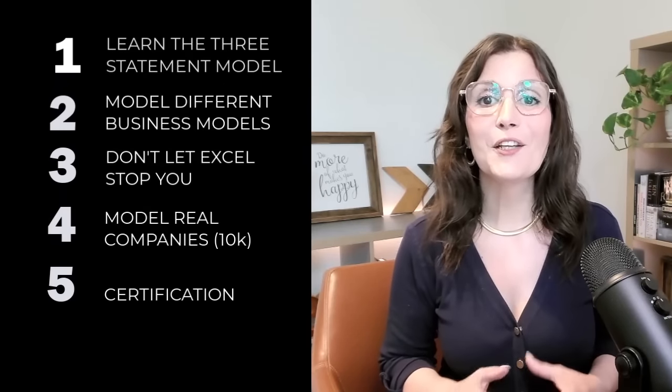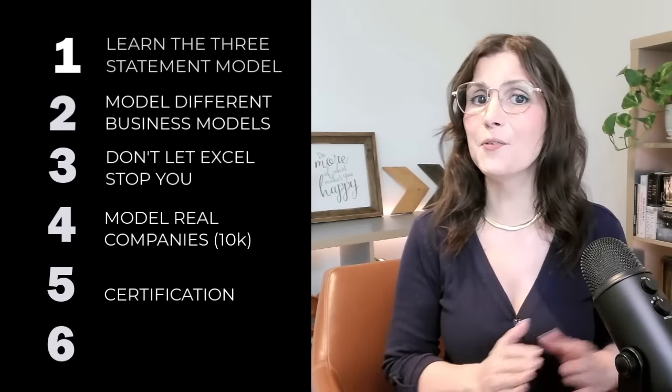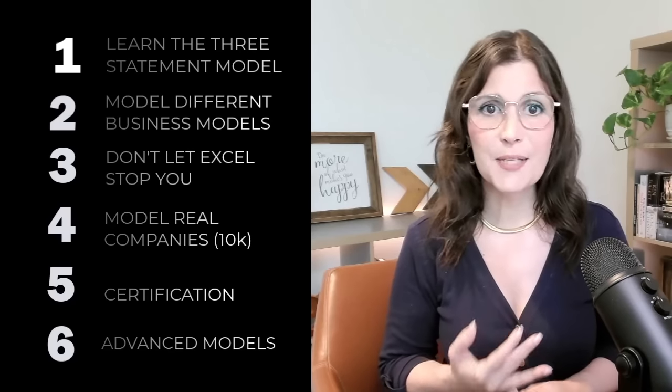Finally, going to the advanced models. At this point, your foundation is built. You understand the three-statement model. You've practiced with different business types, maybe even modeled a real company. You've built schedules, made assumptions, started thinking like a real analyst. So what comes next? Now you can start leveling up, moving into more advanced models like the discounted cash flow or DCF for valuation, leveraged buyout or LBO models for private equity, mergers and acquisitions for strategic deals, scenario planning, sensitivity analysis, cap table modeling for startups or funding rounds.